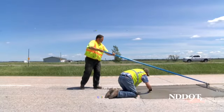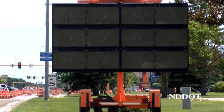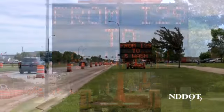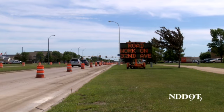And then we have a whole host of other projects. Urban project on 32nd Avenue South. We're doing some concrete pavement repair and grinding and asphalt overlay on a portion of it.